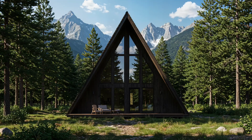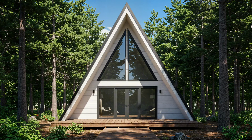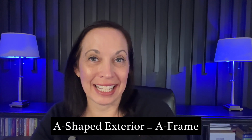You know an A-frame when you see one because the entire house is shaped like a triangle. The steeply pitched roof forms the letter A, and it's so distinctive the whole architectural style is named after the roof. Inside you get soaring ceilings and open lofts, and outside the silhouette is bold and unmistakable. Originally, they were popular as vacation cabins because A-frames were very easy to build. They shed the snow efficiently and looked right at home in any wooded or mountainous setting.